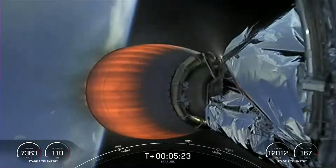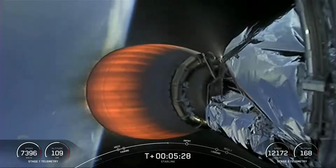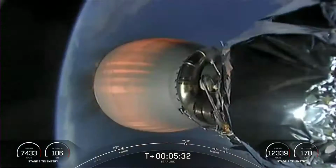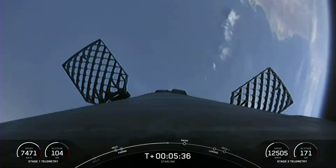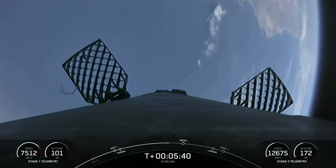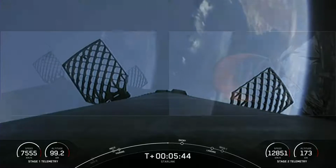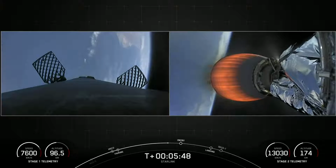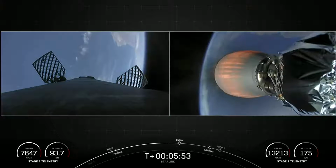If you are just joining us, we successfully lifted off from Space Launch Complex 4E, located at our West Coast Vandenberg Space Force Base launch site. After liftoff, we had successful main engine cutoff, successful stage separation. Our second stage engine has been ignited. And now the next milestone for this mission is the entry burn coming up in about 30 seconds.